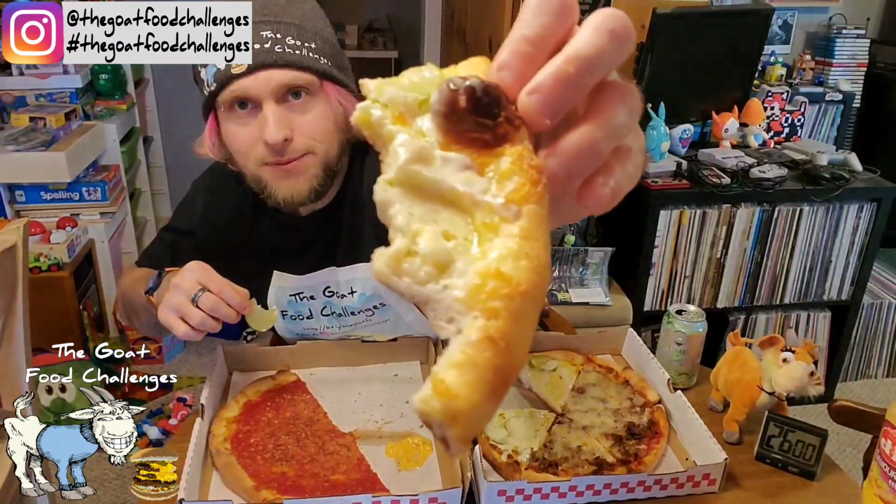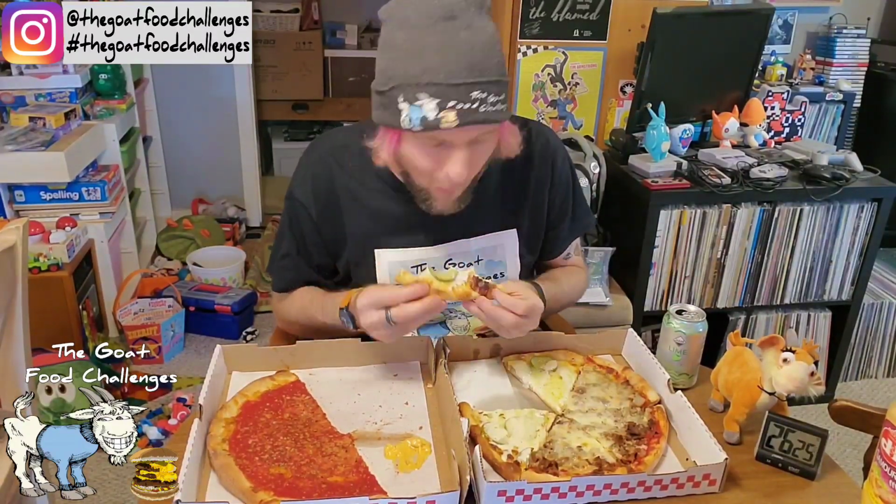A lot of cheese on this one, especially towards the front. It's funny when one of the pickles comes off, there's like a little indentation where the pickle was sitting, right in the cheese. He's out, and we got one pizza left. And the weight of that pizza.